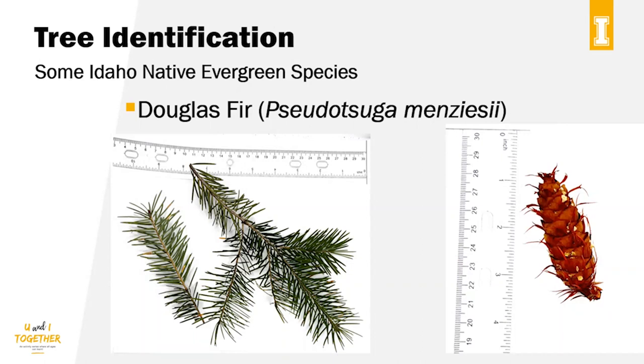It's got the sort of soft tip to the needles, and those needles are about 3/4 to maybe 1 1/4 inches in length. They will come off of the branch all the way around the stem. And they're often a nice, sometimes lighter green, sometimes they might even have a bluish tint to them, or just a good standard green color. The pine cone in the photo is still held pretty tightly, but they are unique because they have these little bracts that stick out. They almost look like a little mouse tail sticking out under the scales of the cone.